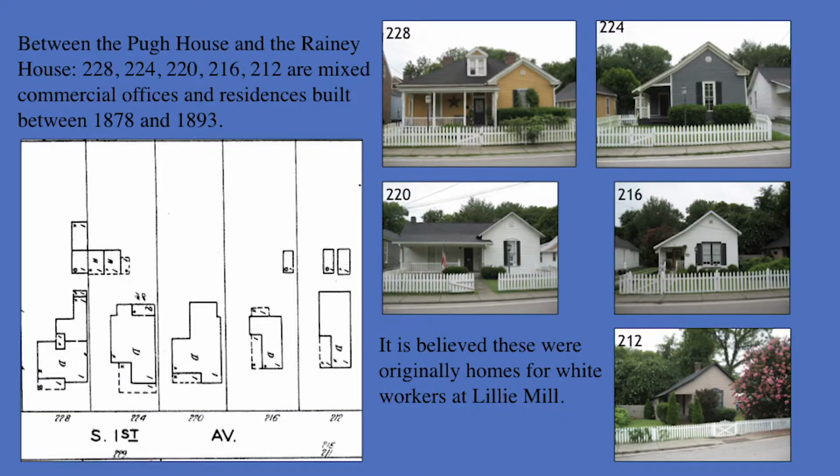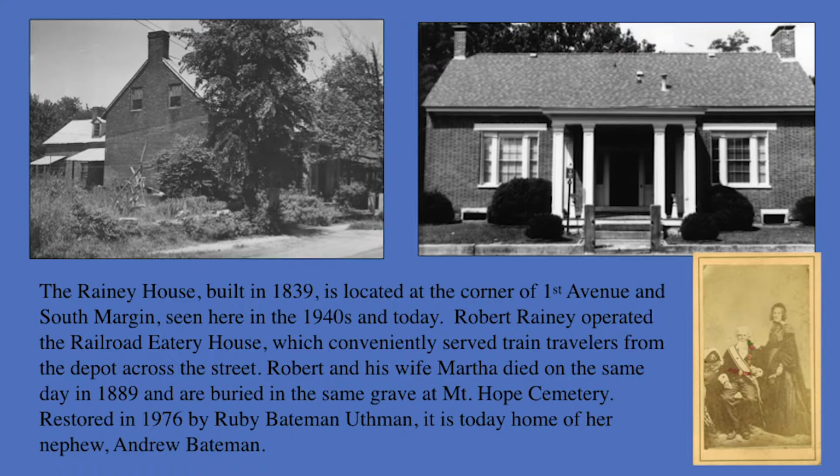Some of the numbers have changed from what's on the Sandburg Map and what's on the mailboxes today, so you'll have fun with that. Many of these houses, though, were also workers for the mill, so they were close by. On the corner, we call the Rainey House, at South Margin and First Avenue. It's a marvelous house, built in 1839.